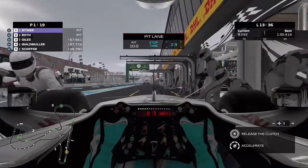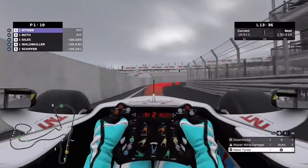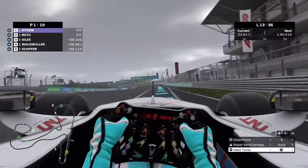Throwing the clutch. 2.9 seconds in the stall. Lucas Roth also headed in the pits with us, so we will not lose a position. We will stay in first. Lap 13.